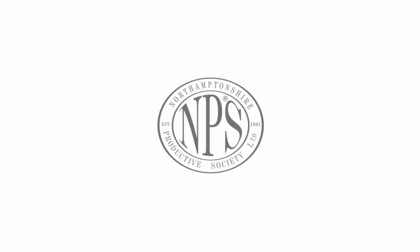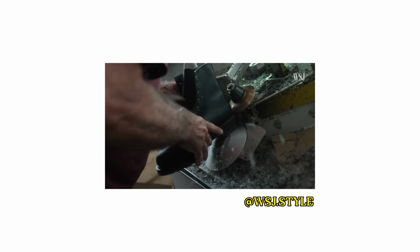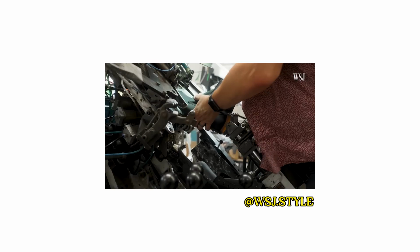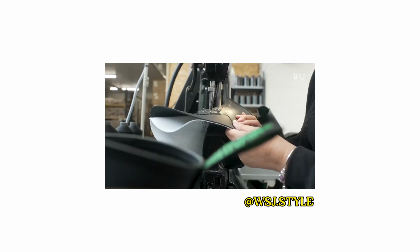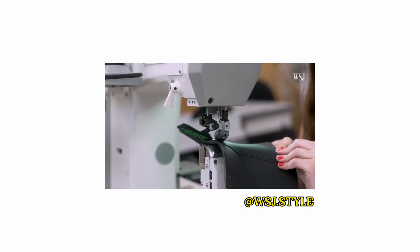Fun fact, if you're wondering the distinction between NPS, aka Solovair, and Doc Martens, Solovair actually manufactured Doc Marten boots in the UK, and after production was taken overseas, Solovair retained the original machinery and craftsmanship to make shoes under their name, known for their high quality standards.